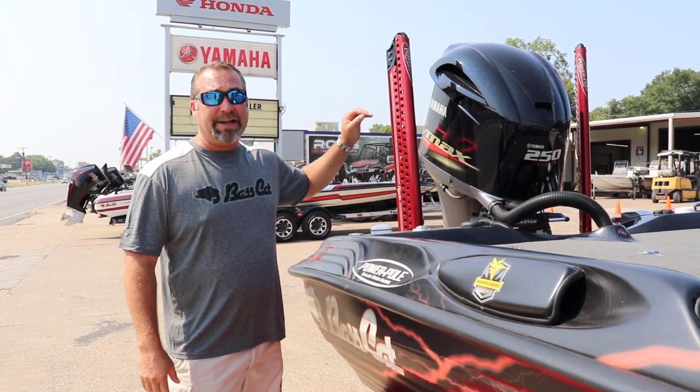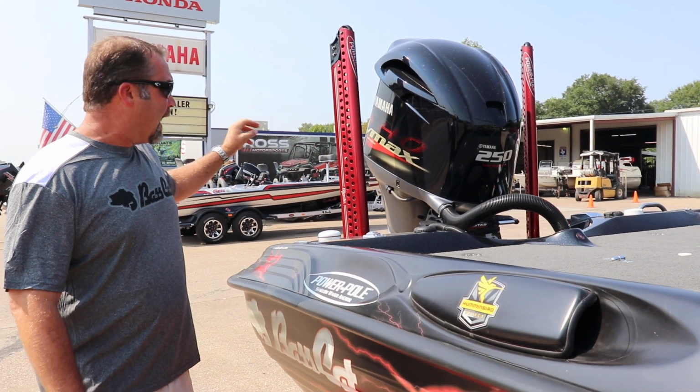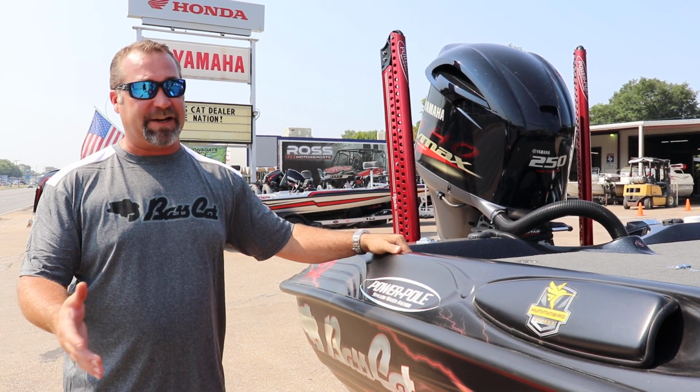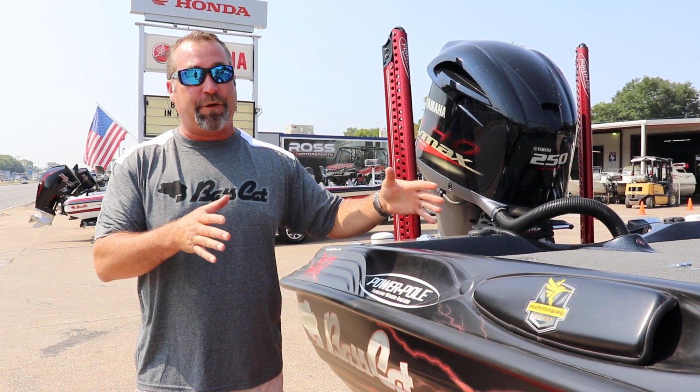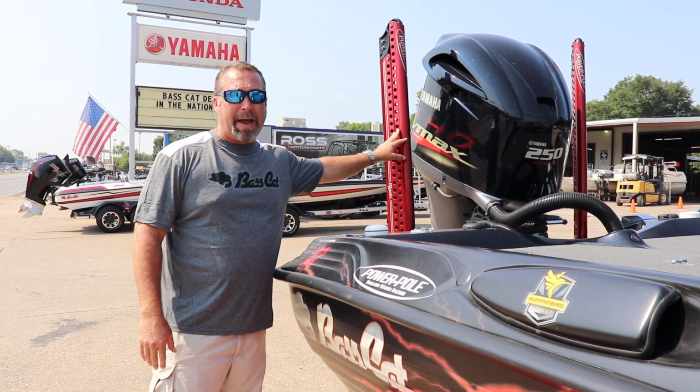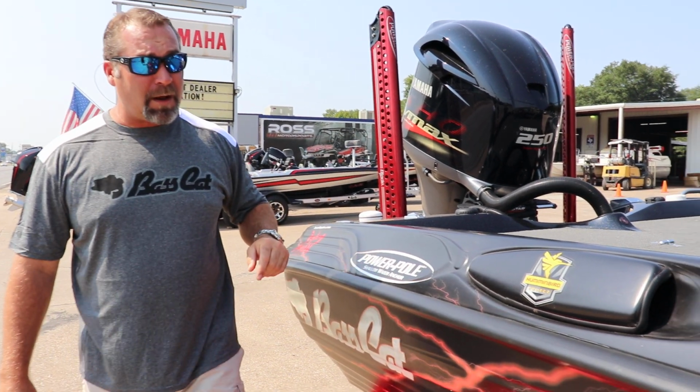This is powered by a Yamaha 250 SHO. We've got a blueprinted prop that has been worked and is specifically designed for this boat. It's a Yamaha 26 pitch. We also have twin power pole blades on it.